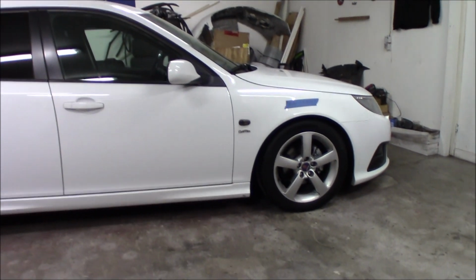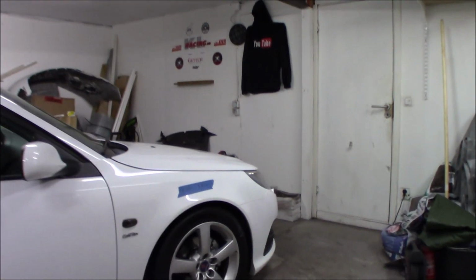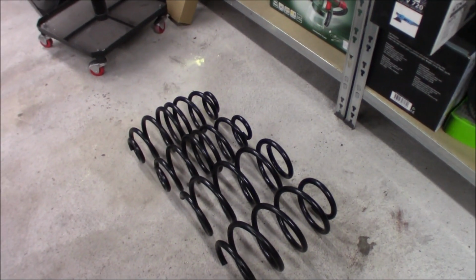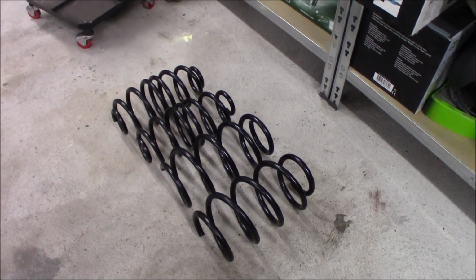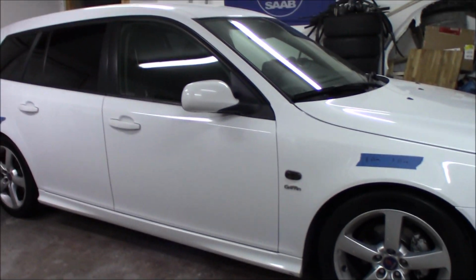So I don't have a GoPro with me right now, but we should take it for a spin, and I will try to set up this camera. And this measurement right here, 65 centimeters, was with standard shocks, but with the Maptune lowering kit, and this lowering kit lowers the car 35 millimeters. So this kit will be for sale if anybody wants to buy it. It's available. But yeah, let's take it for a drive and see how it performs.